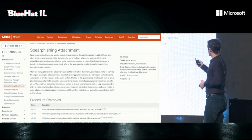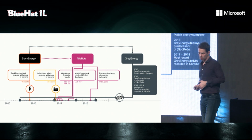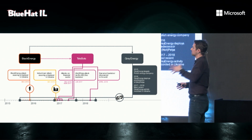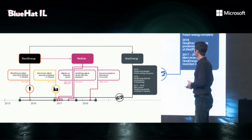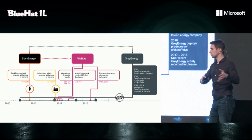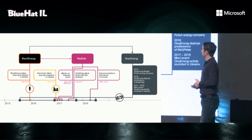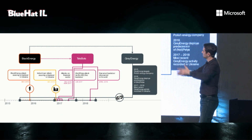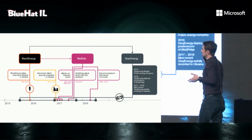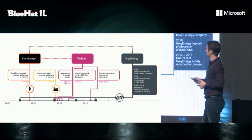Okay, so there was also a parallel activity that started, the first instances of GreyEnergy that we saw around the time that we saw the last instances of BlackEnergy. So for that reason, we consider GreyEnergy to kind of be the successor of the BlackEnergy subgroup or activity cluster, basically taking place in parallel to the other subgroup of Telebots, which were primarily focusing on the financial sector. So yeah, GreyEnergy continued targeting the energy sector. And we'll talk a little bit more about GreyEnergy in just a second.